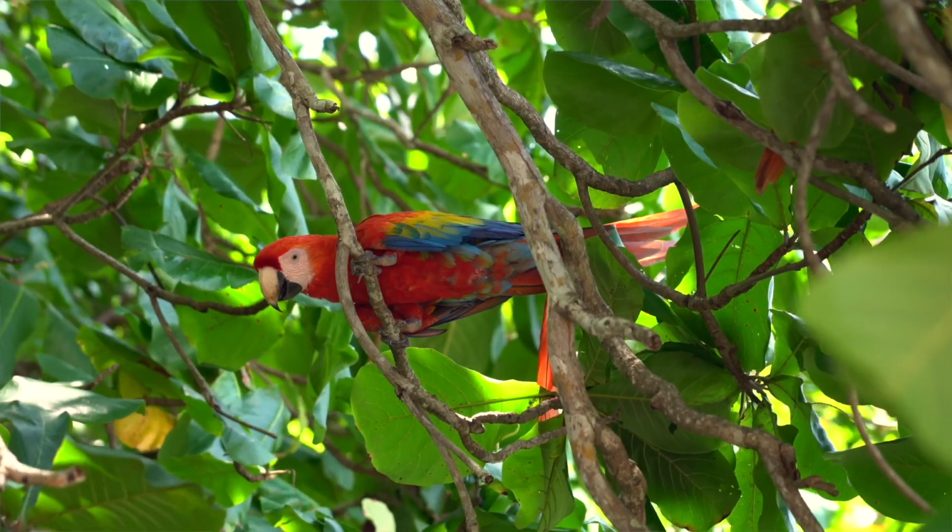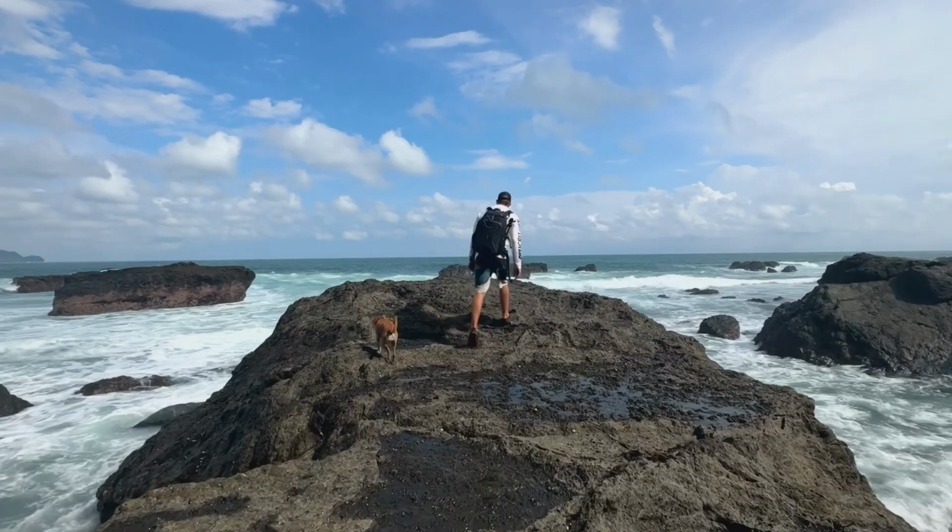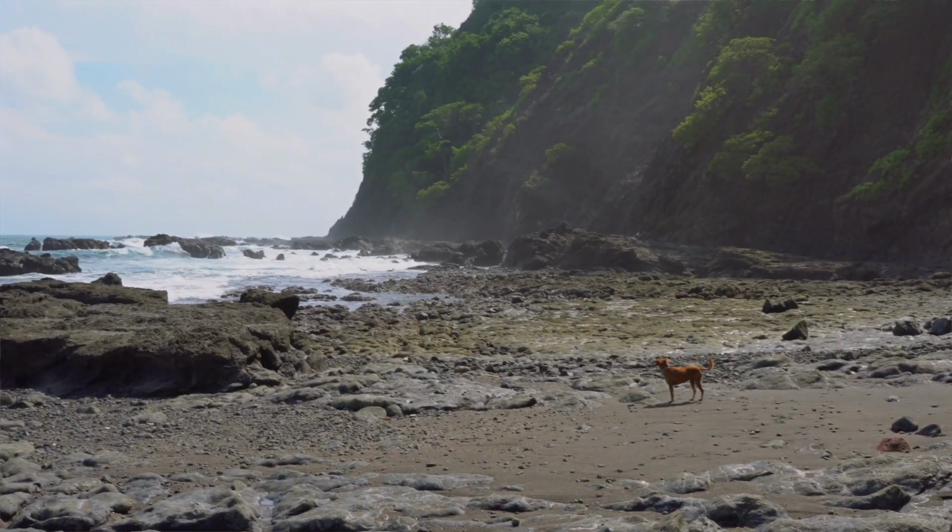We timed that perfect. As soon as we got back to the car, the rain started coming down. We are exhausted. That was 4.5 hours to hike out to the island, around the island, but it was well worth it. We saw parrots, we saw sea creatures, beautiful views, and had the whole pristine nature to ourselves.